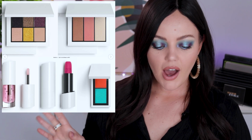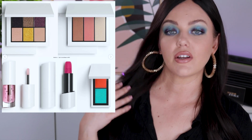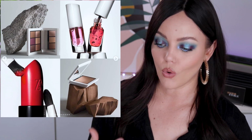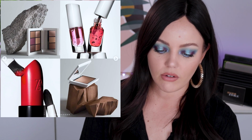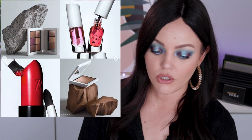Look, I probably will honestly pick up a couple of these products if it is released in Australia eventually, because Diane Kendall collaborated with this and I just adore her as a makeup artist. So from that fact alone, I probably will pick up some of these products. Do they look anything revolutionary? No, they don't. But I will try it because it's Diane Kendall and I love Diane Kendall.